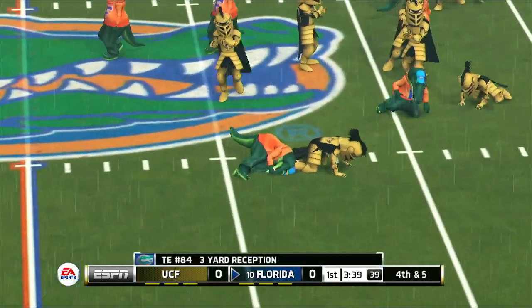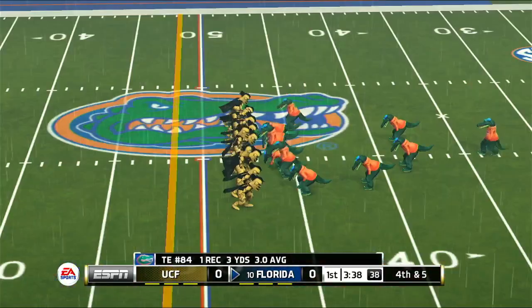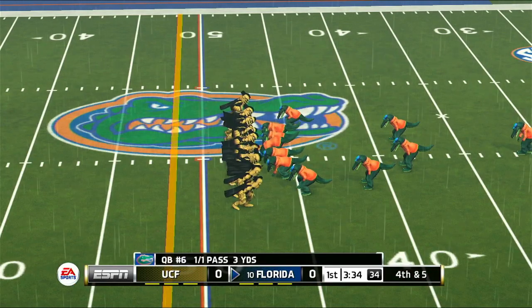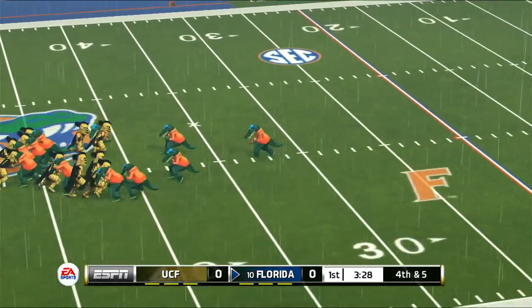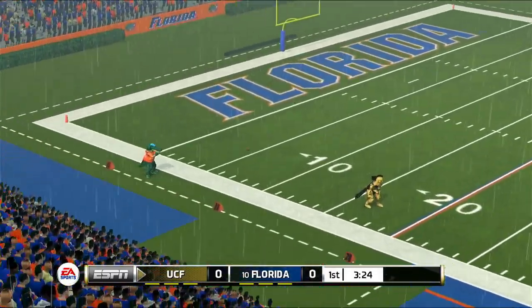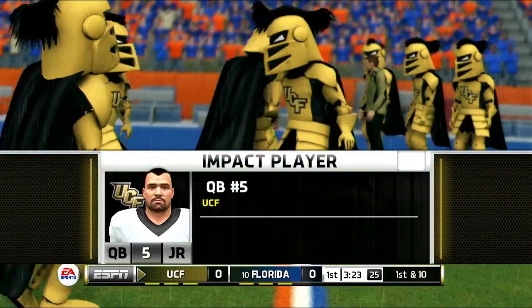Complete, brought down, nothing doing. The defense was ready for that pass and catch, and they did a good job to hold them for such a short game. That'll bring up fourth and five. The punting team's got to give their kickers some time. And this one is a beauty. This punt goes over the goal line, and this will be a touchback.